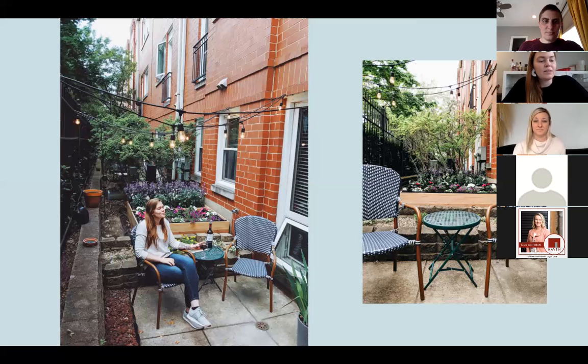I think that's all of mine. We've been really happy with the space. We definitely use it a lot in the summer. We have a little baby grill on the other side that we use too. So we do eat outside sometimes.